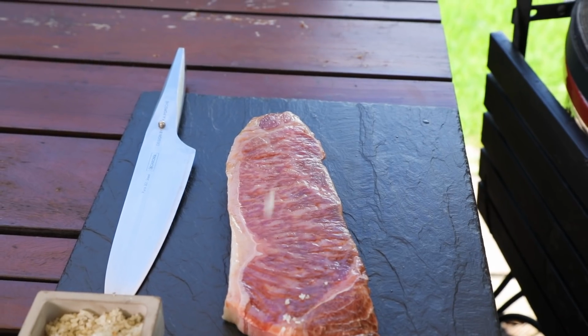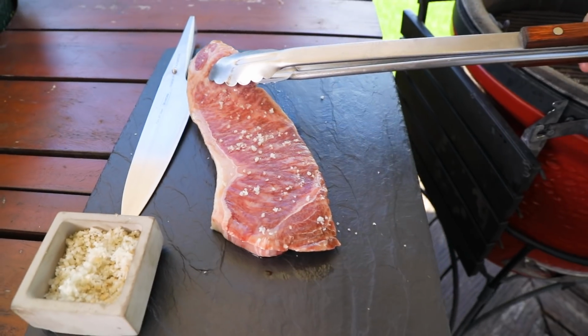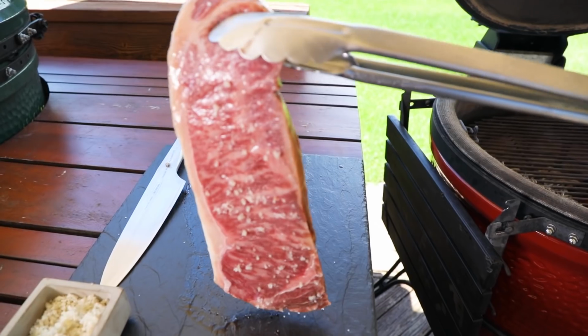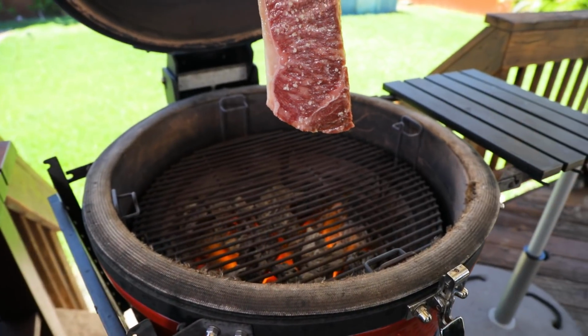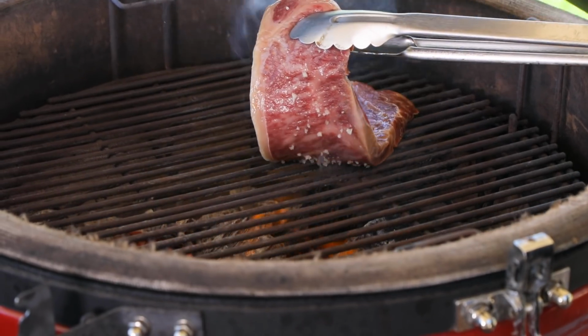I'm going very light on the seasoning, just lightly sprinkling coarse salt on the Olive Wagyu steak and then searing it very quickly over the intensely hot FOGO charcoal, flipping the steak every 20 seconds or so for a total of just over a minute on the grill.